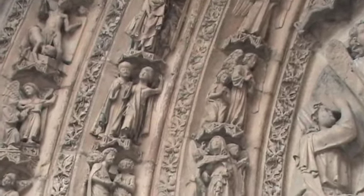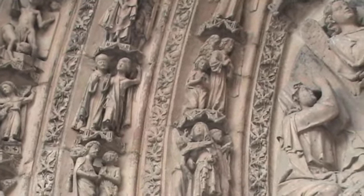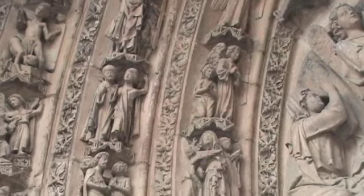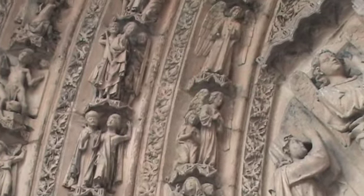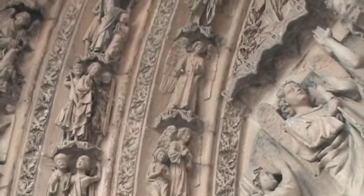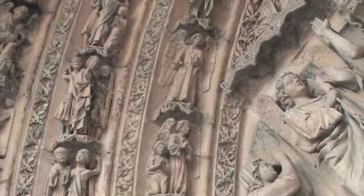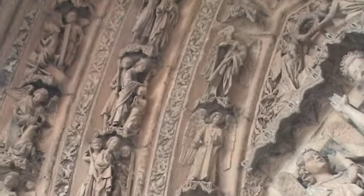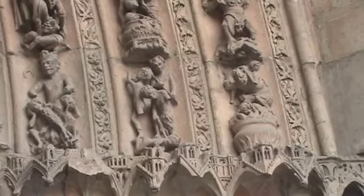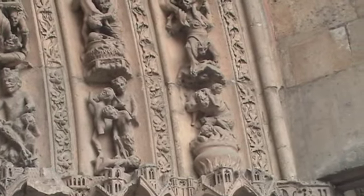The people all look in relaxed poses. There looks to be an angel right there. You can see it. I don't know what's going on with the guy over on the left side kneeling down with his head on the ground. Okay, so we're at the top. Now we'll start on the right side.